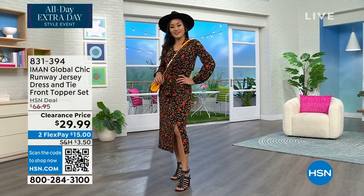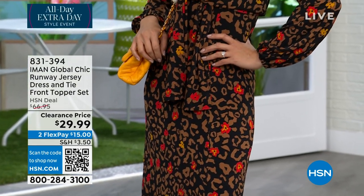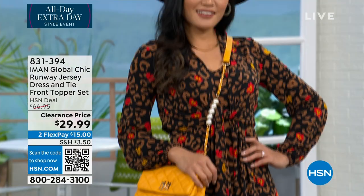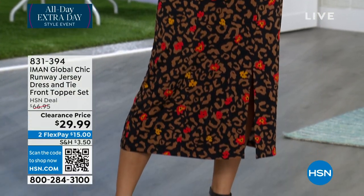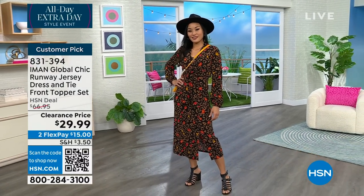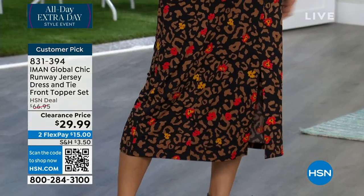Okay, I have for you Amon Global Chic runway jerseys, dress and tie front topper set. You're gonna get the dress and you're gonna get the topper for $29.99. $29.99. Are you kidding me? $29.99? This was a former Today special, and we had it for $70, but it retails for over $100. And the fact that we're able to give you this wonderful steal of a deal, I don't want you to pass it up.